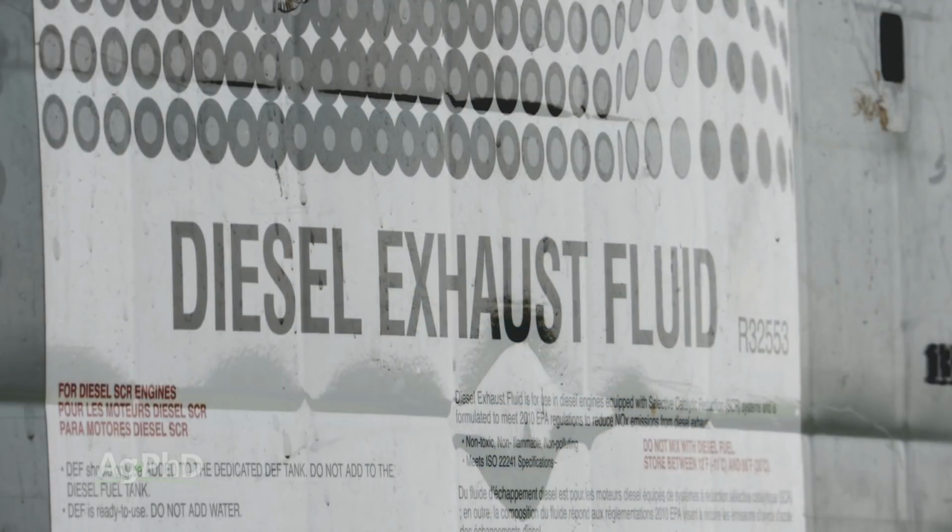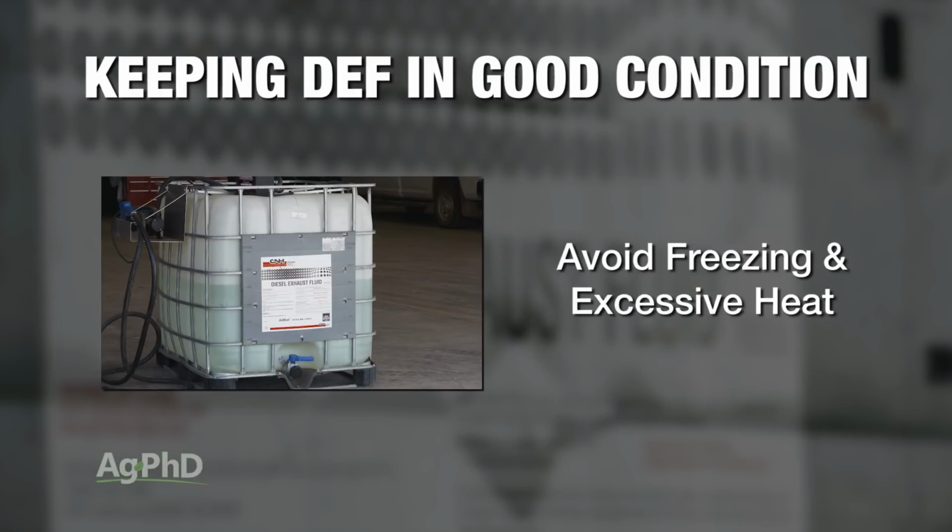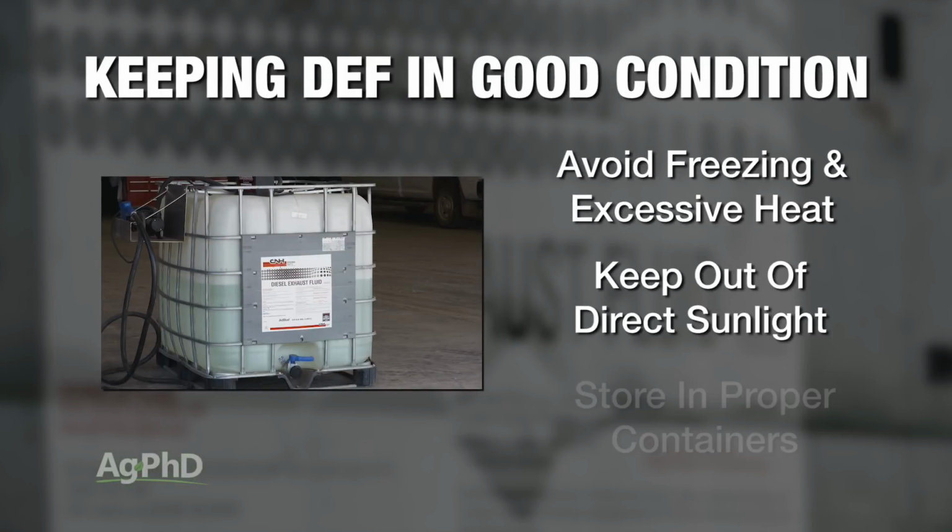Fourth, due to some of the issues detailed already, you want to make sure that DEF is in good condition. When stored properly to avoid extreme temperatures, both high and low, as well as avoiding direct sunlight and improper metal containers, DEF can maintain its usefulness for up to 12 months.